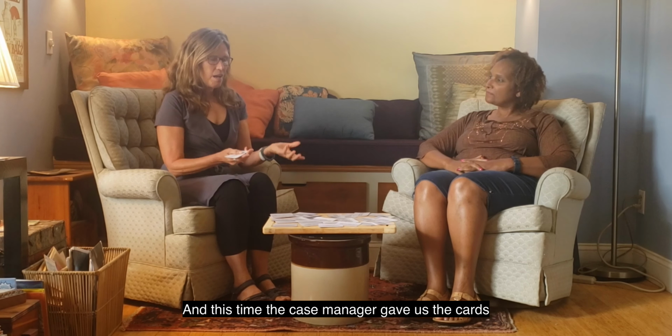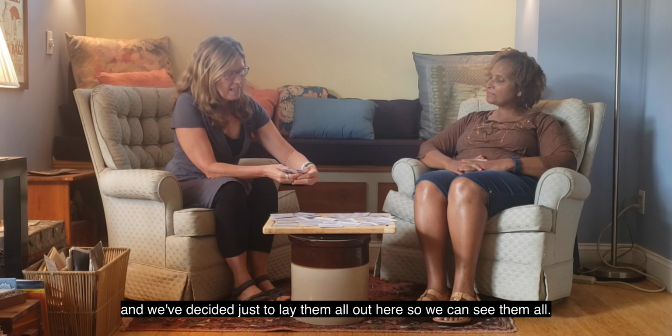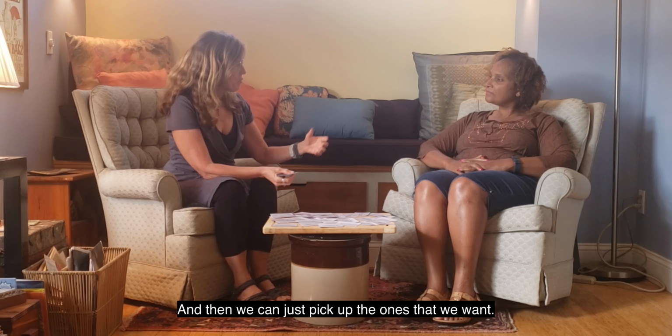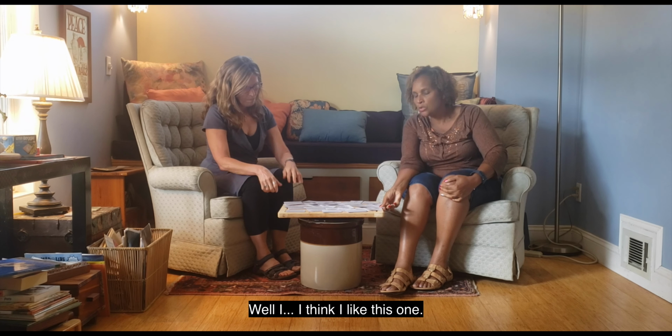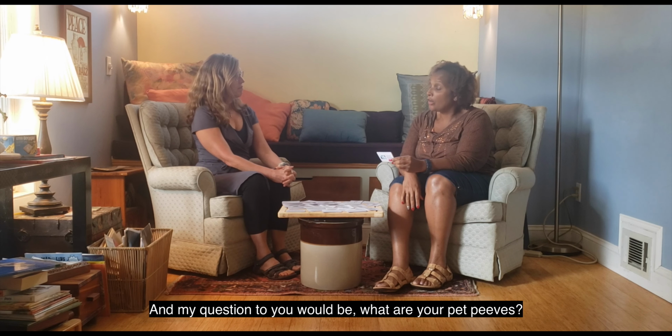And this time, the case manager gave us the cards, and we decided just to lay them all out here so we can see them all, and then we can just pick up the ones that we want. So we have them all out here in front of us. And just pick the ones you want. Okay. Well, I think I like this one. And my question to you would be, what are your pet peeves?